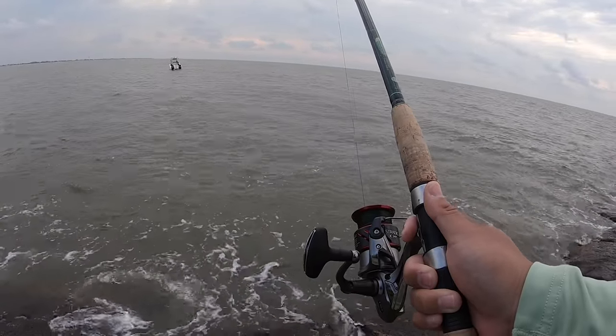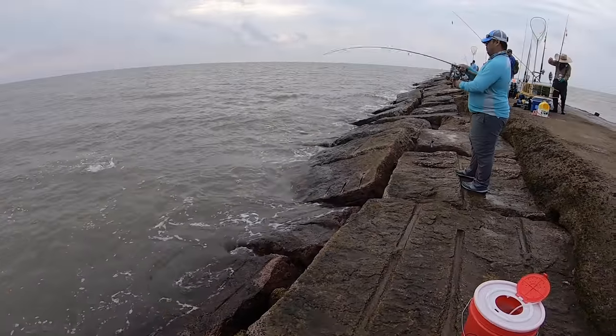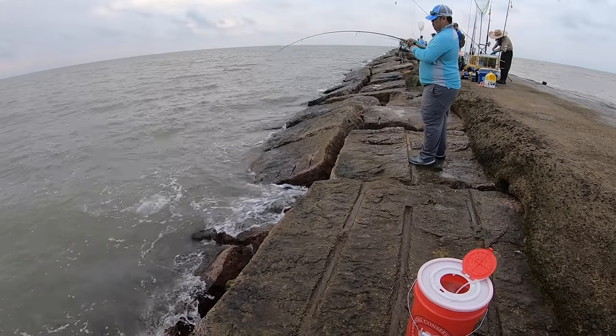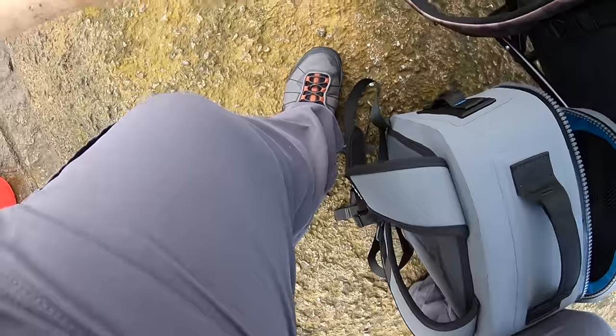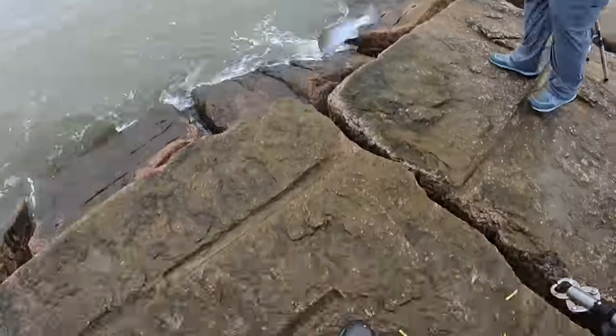Get him? Nice. Good job. Oh, that's a good fish. Good job, Justin. That's a good fish, brother. Oh, that's a good fish, dude. Hold on. That's a really solid fish, bro.